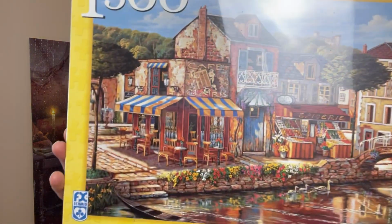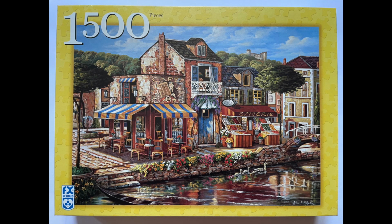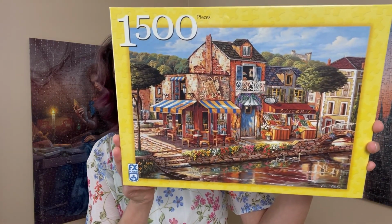So it was a 1,500 piece puzzle, and it is called Village Hotel, and I think it is from 2006. I loved the image, and it was brand new, and I couldn't pass it up because it was, let me check here, $6 US was my final price for that. Now, of course, that doesn't include shipping, but for a brand new puzzle that's discontinued and you can't find, I think that was pretty good.